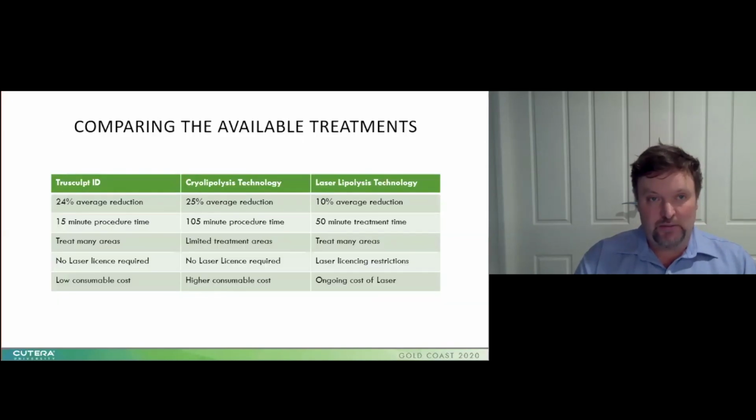So, comparing the available treatments. Your main available treatments are truSculpt ID, which is monopolar radio frequency, cryolipolysis technology, and also laser lipolysis. As you can see, with truSculpt ID and cryolipolysis, the average permanent fat reduction is around 24-25% per treatment. Obviously with truSculpt ID, you can do so many more areas than with cryolipolysis.